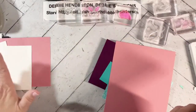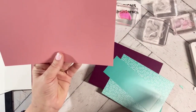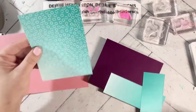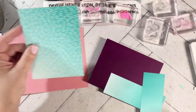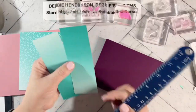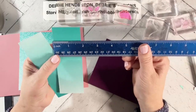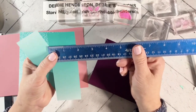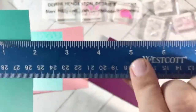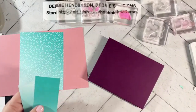So this is piece number 1. Piece number 2 is your normal 8 1/2 by 5 1/2. Designer paper 5 1/4 by 4, and then 2 more designer papers, and these are 5 1/4 by 1 7/8. If you guys are not sure about the 1 7/8, you can see on my ruler, it's the 2 little lines before my 2. I know a lot of you guys don't like fractions.